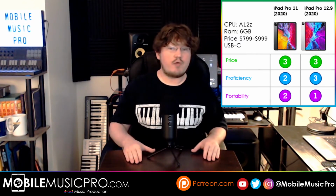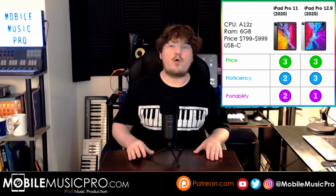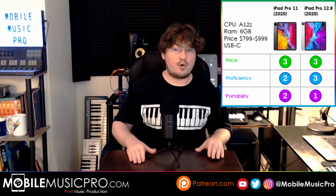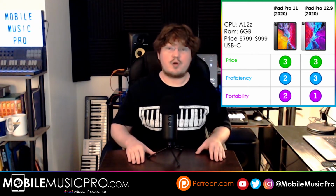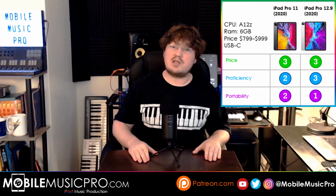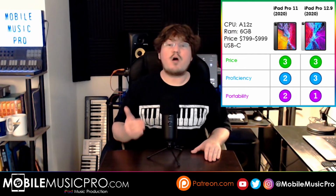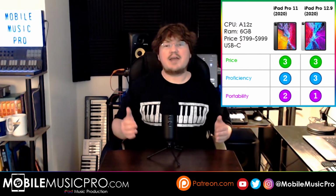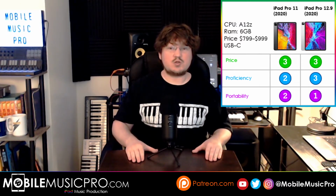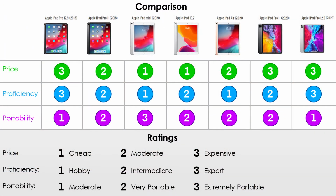As you can see from our ratings that we've thrown up here in the top right hand corner, we have the price set as a 3 for both of these models because these are the Pro models that do start around $800. So as with our other 12.9-inch Pro models, we do have the proficiency here set to 3, meaning you should really only be checking out these Pro models if you are serious about mobile music production. And again, like the previous 2018 12.9-inch model, we have set the portability to 1, with our ratings again ranging from 1 to 3.